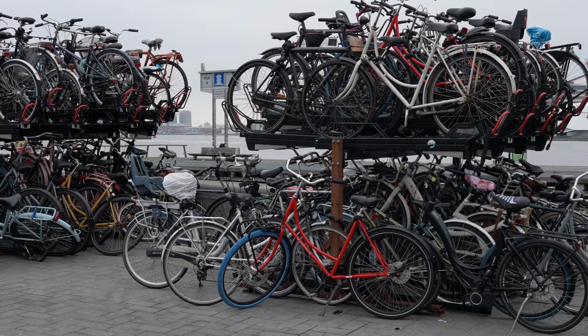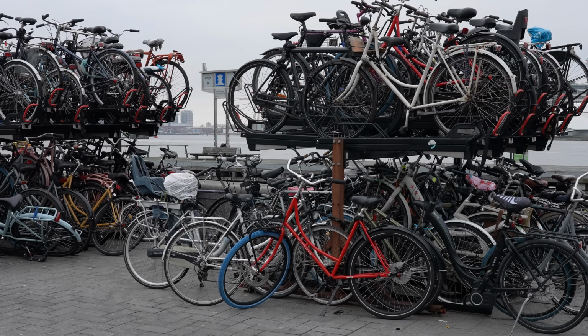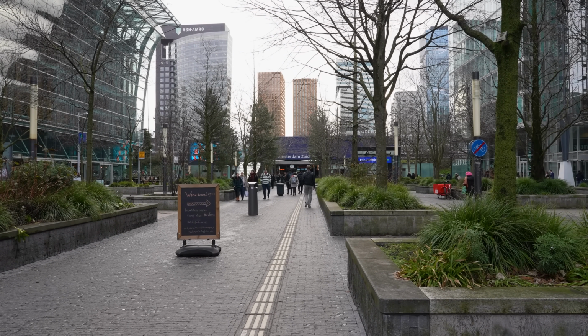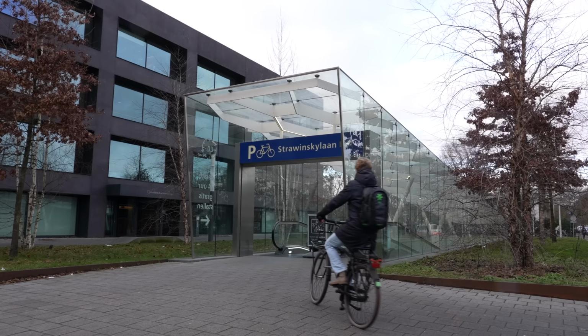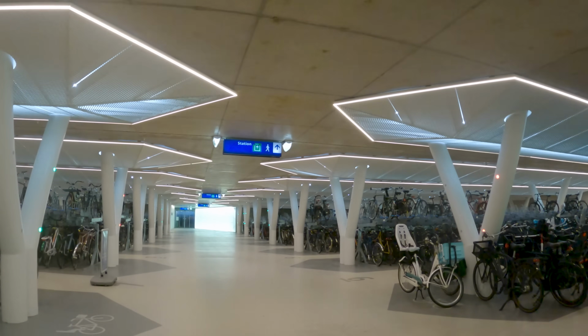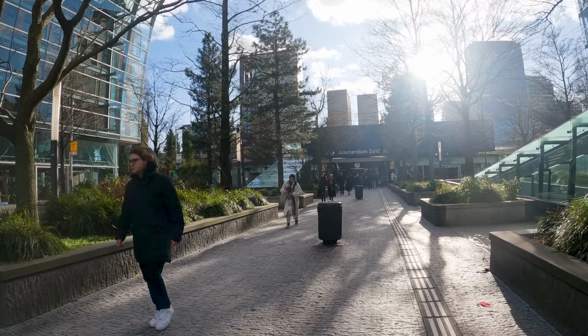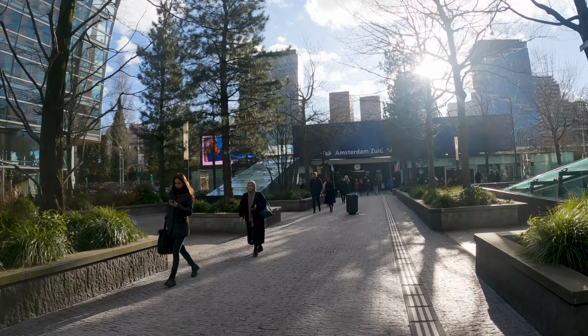But this is really not good enough for the busiest and most important train station in Amsterdam. For example, at Amsterdam Zuid, the third busiest station, there are 1, 2, 3 underground parking garages, and this last one, opened in 2018, is absolutely stunning. I use it on a regular basis, even though the other 2 garages are technically closer to the station.